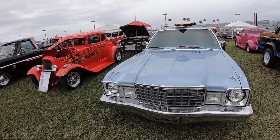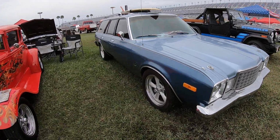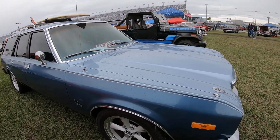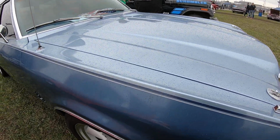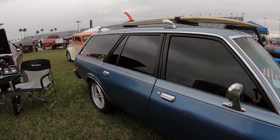So, got the chrome Plymouth, but then look at the wheel color choice with the two-tone. Then you got the two different pinstripes going on. Still getting a little bit of wear there, but that looks nice and clean.